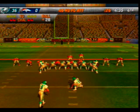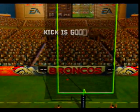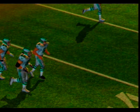Grammatica leads the field goal team into the game for the attempt. The try is good. The Eagles have it all working now as they continue to expand their lead.